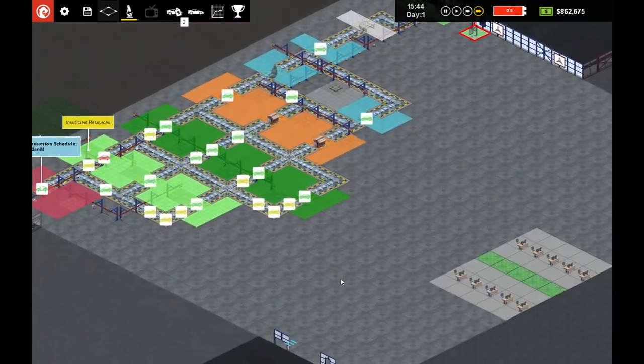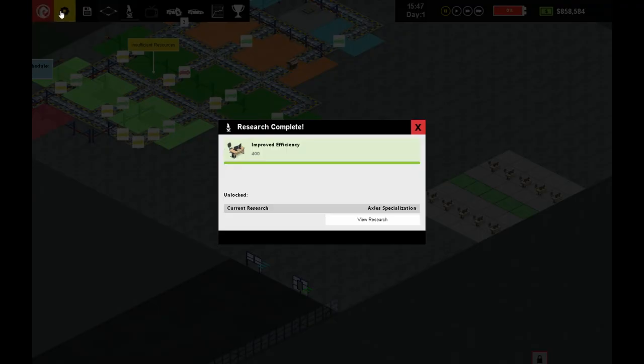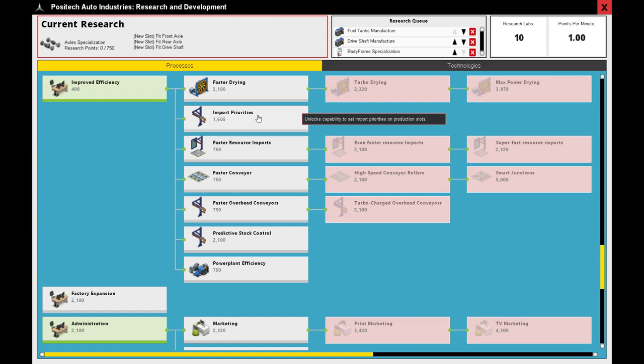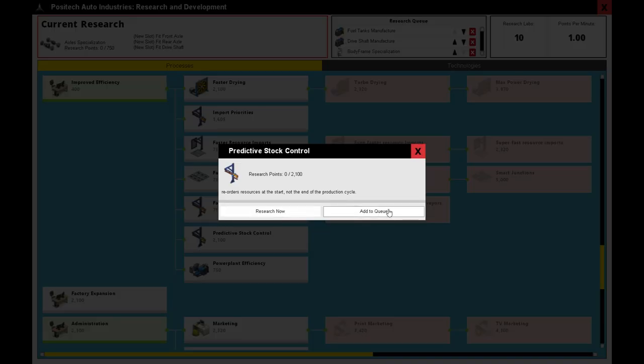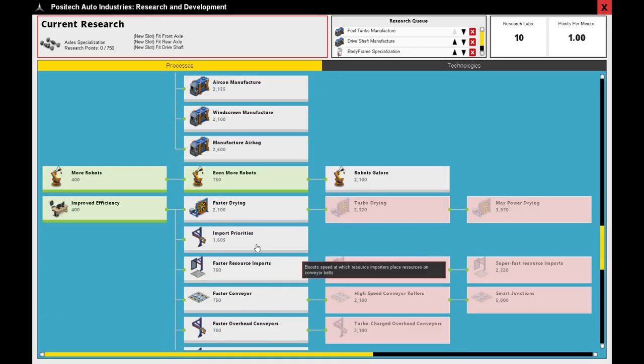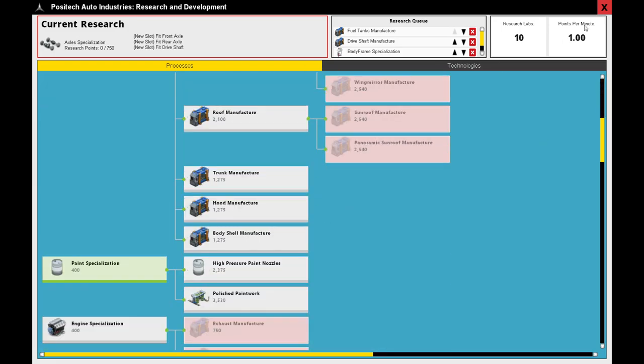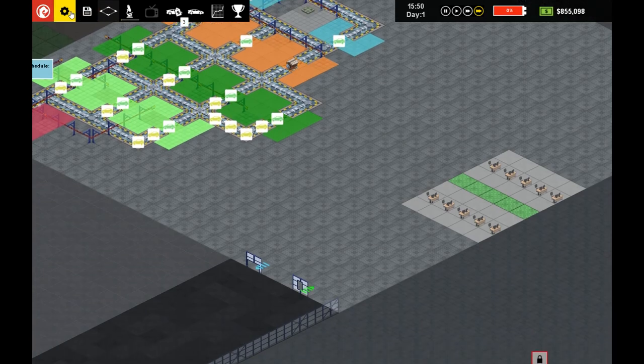Okay, never mind. Right, let's have a look at this new line. So we want... okay. Faster imports? Faster conveyors? No. Faster overhead conveyors? Oh, that could be more predictive. Yeah, let's do that one. Add to queue. So we're now hopefully going to work our way through these, aren't we? Okay, so let's start building this new line.